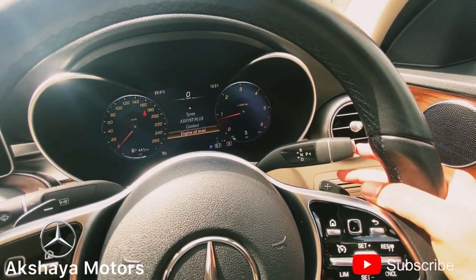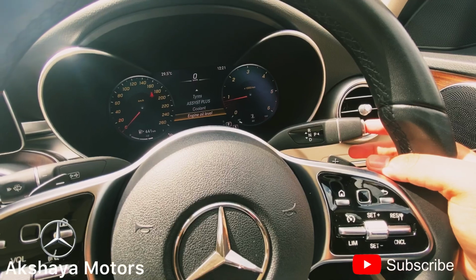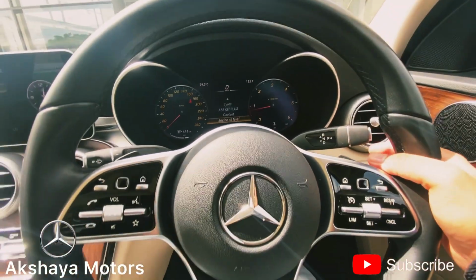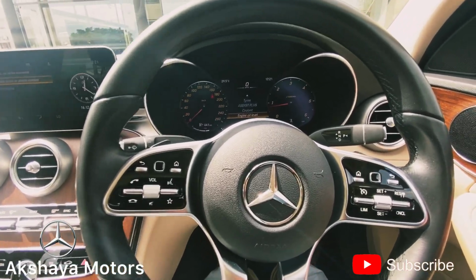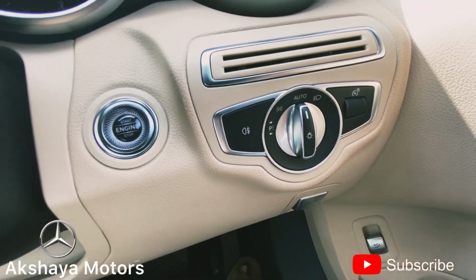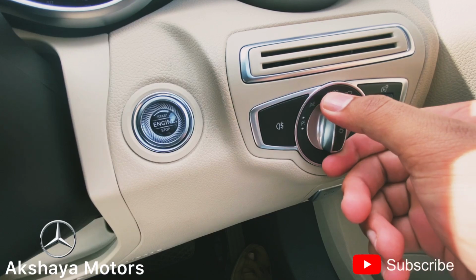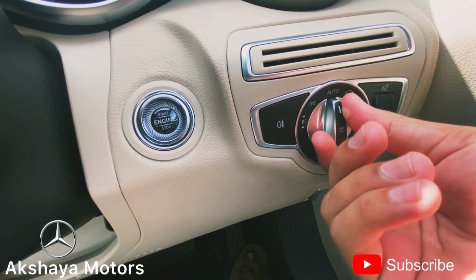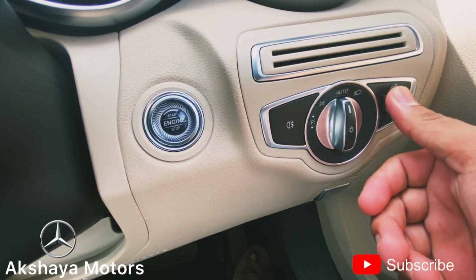So on the right side of the steering wheel you have the controls for the gear selector, which is P, N, R and D, which is park, neutral, reverse and drive. So this is why I like the Mercedes-Benz, because they have placed the gear selector in a practical way where you can easily put the gears. So moving on to the right side bottom of the steering wheel, you have controls for the headlamps. Of course these are complete auto LED headlamps and you can manually turn them on too. And also there is a button to start and stop the engine. And also there is an electronic parking brake as well.